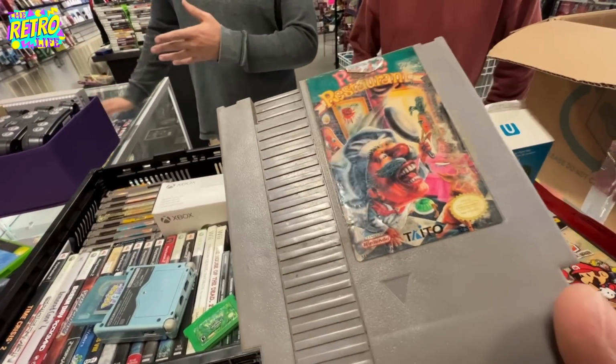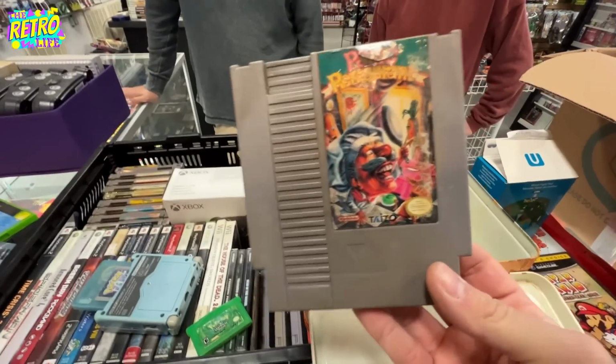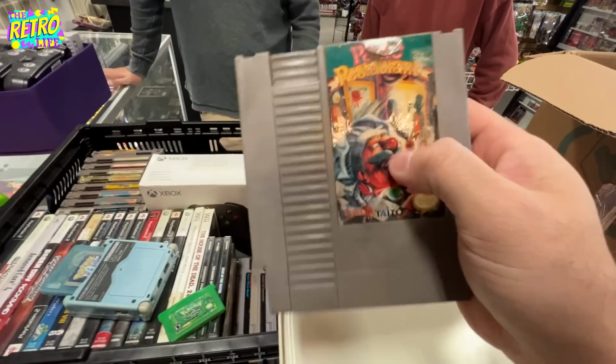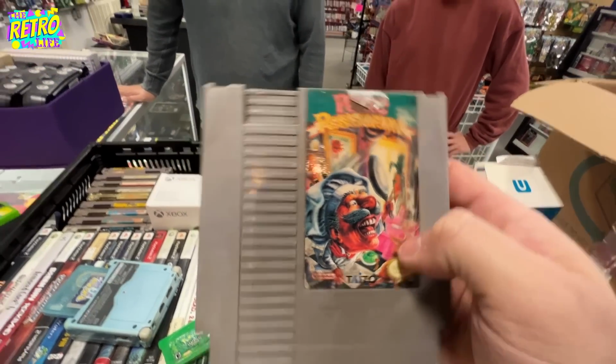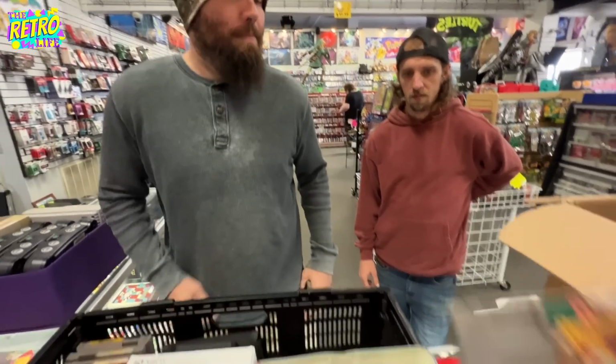There's so many consoles. There it is. You don't see this one very often. Obviously, it's not perfect, but it's still there. I like that the label's still there. Do you have any idea what it's going for? When we looked it up, 880 loose on PriceCharting. Okay. All right, guys.